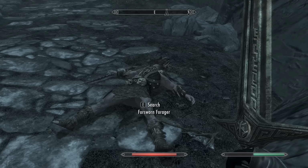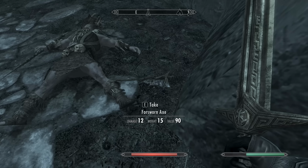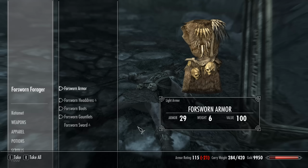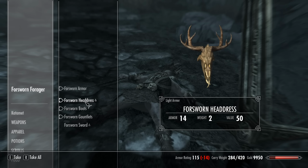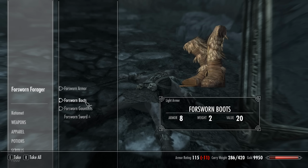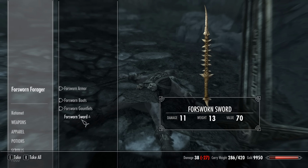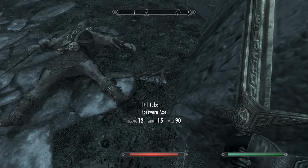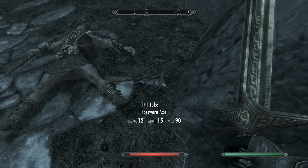Okay, where is she? Look at this cool thing he's got. Forsworn axe. Probably unworthy. This is old armor and headdress. That's a cool headdress. I want that. Huh? That's not as cool looking as that thing laying down there on the ground. Can't I get this? Yeah, I can.